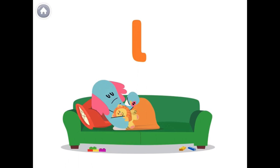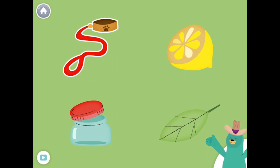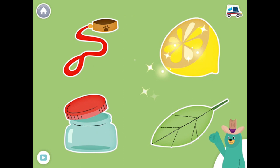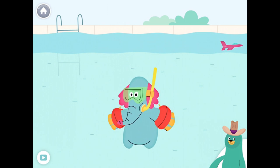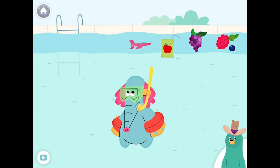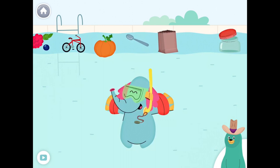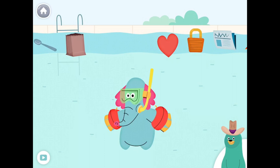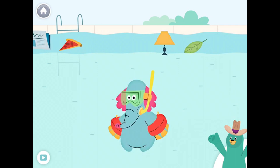All of these things start with the L sound. Tap them all and listen to the L sound at the beginning. Leash. Lemon. Lid. Leaf. Good job! Give all the things that start with the L sound to Olo. Leash. Lid. Leaf. Nice work! You found them!